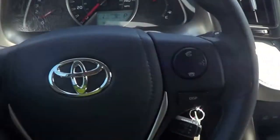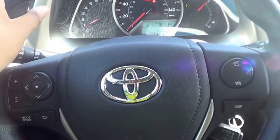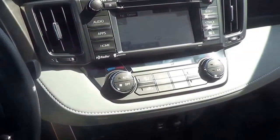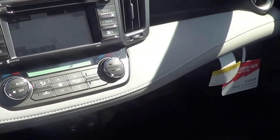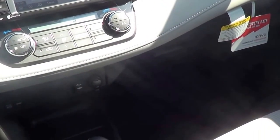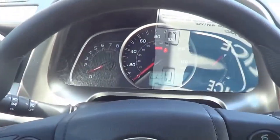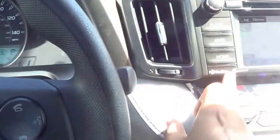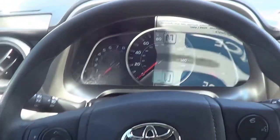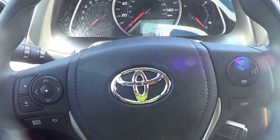And as far as the way it drives, it's not the best. The Escape and the CX-5 are definitely going to handle a little bit better. But the handling and the ride, it's very, very car-like. It is a crossover, of course. Alright. And you do have HD radio as well. And let's go ahead and shut down the RAV4. Let's go ahead and check out the rest of the car, the cargo capacity, and the second row seating.